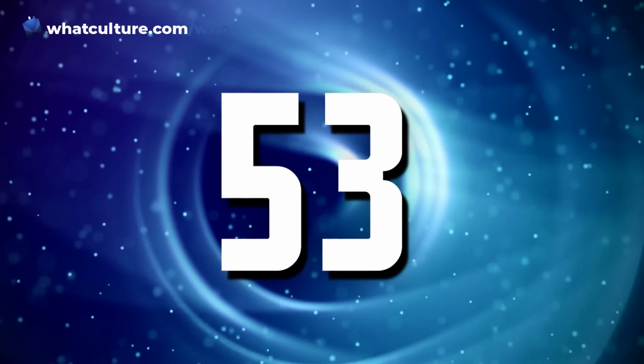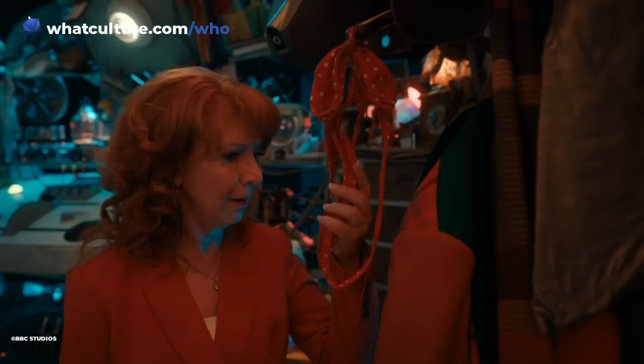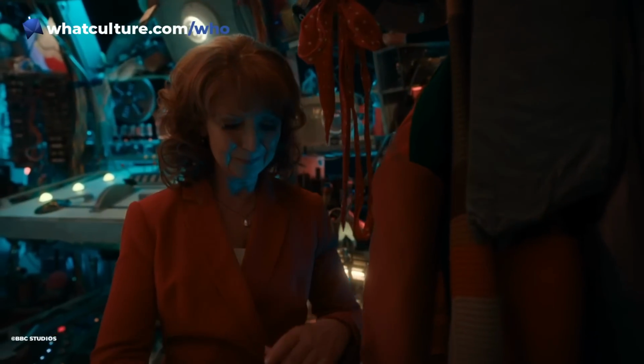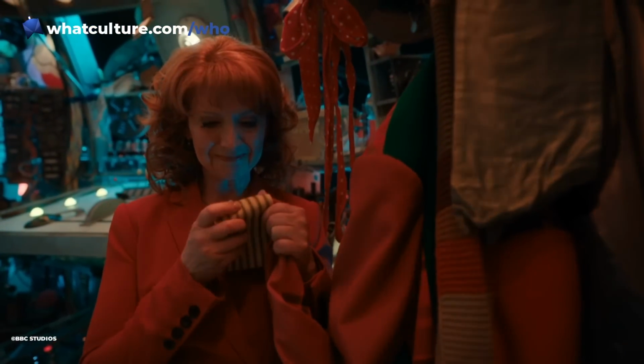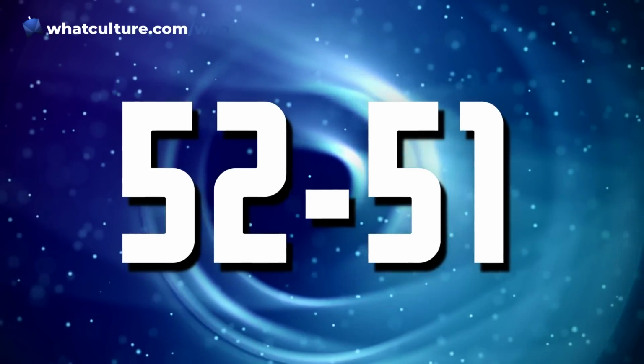Number 53. So Mel turns around towards the hat stand and she has this really sweet moment with a necktie and a multicoloured coat. These are both items of clothing that belonged to Colin Baker's 6th Doctor, who was the 1st Doctor that Mel travelled with. So this was a really nice, touching moment to honour both Mel as a character, but also for Bonnie Langford as well.